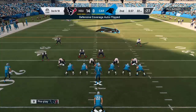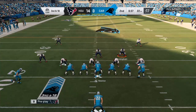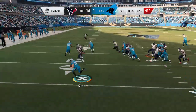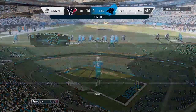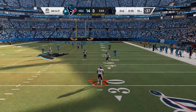So now Cam leads the Panthers up following the sack. Carolina facing 3rd and long. Not wanting to risk another sack, they'll play it safe with a run. And they will bottle him up behind the line, and now will they use a timeout? Now the Texans will use one of their 2 remaining timeouts as they'll stop it with a little over 30 seconds to go in the first half of play.